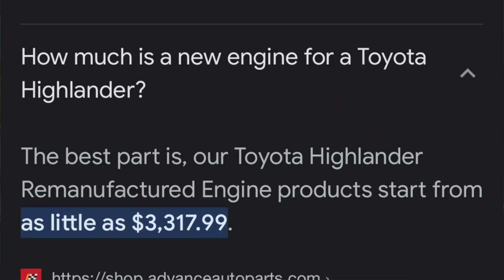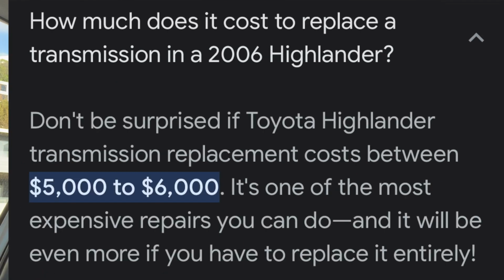So looking it up on Google, it's going to be $8,000 or $9,000 to replace the engine and the transmission in this Toyota Highlander. Plus, of course, installation costs. I can only guess what that might be, but it's got to be $2,000 or $3,000. So maybe $10,000 or $11,000. That's a lot of money every 300,000 kilometres.